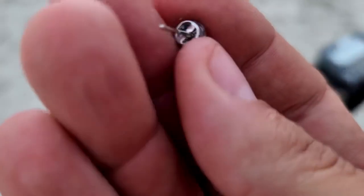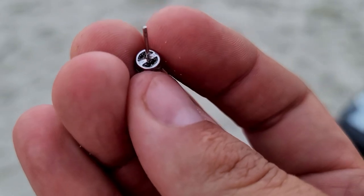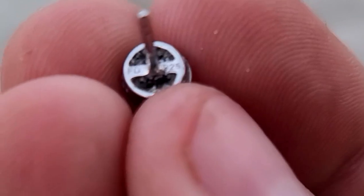Wow, look at that mug. He actually got an earring, and it says 925 at the inside there, right there. You can see it. Right there, you can see 925. Beautiful first piece of good jewelry.